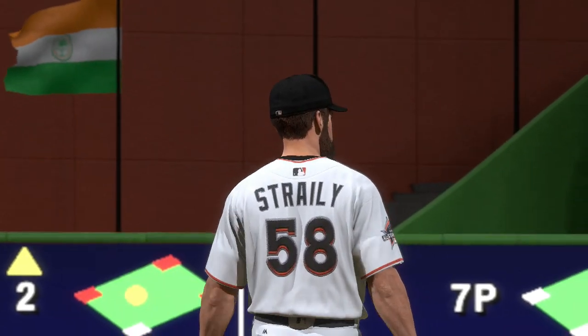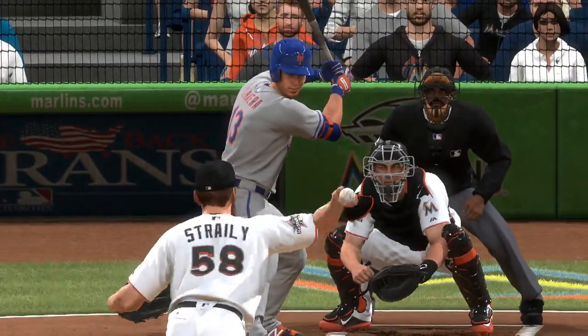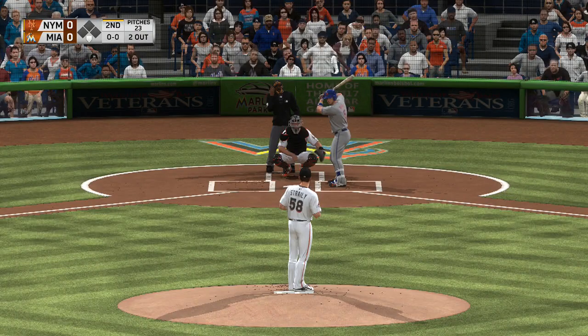Really good late bite on that slider right there. The best ones have that late action that just darts at the last minute. They're so tough to get the bat on. And when you've got that good slider going, it's a great strikeout pitch.